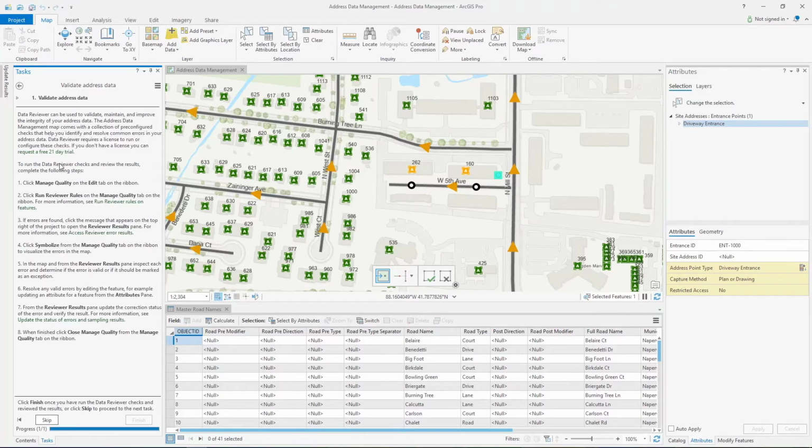And finally, we provide a set of pre-configured data reviewer checks that help you check the integrity of your address information. These include things like invalid left and right address ranges or finding address points that are not near the road that they indicate they should be near. You can quickly find these errors in your data, symbolize them on the map, resolve them, and track the status of those changes in the reviewer tables. So you always have a history or an audit of changes that you made relative to these reviewer checks.